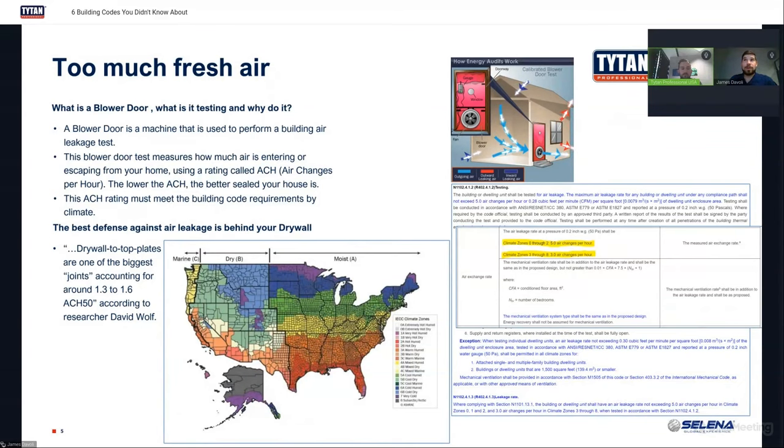If you were at three air exchanges per hour, let's say you were at five, or say you were at four and you needed to get down to three, well, now you could seal up the drywall to the top plates. If you seal those up, you could essentially go from four to below three, which is great news.